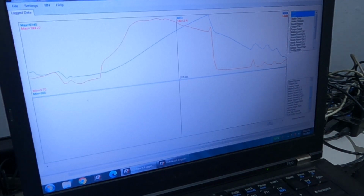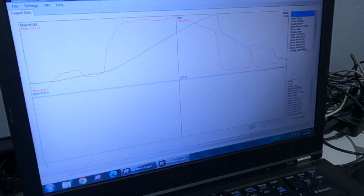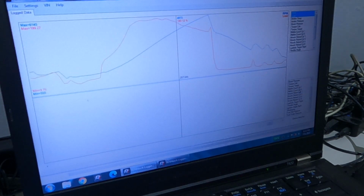I also want to compare the knock numbers, stock and tuned. I don't really want to have any more knock retard tuned than I do stock. I told him to stop calling me knock retard, but it just keeps on going. I call it how I see it.